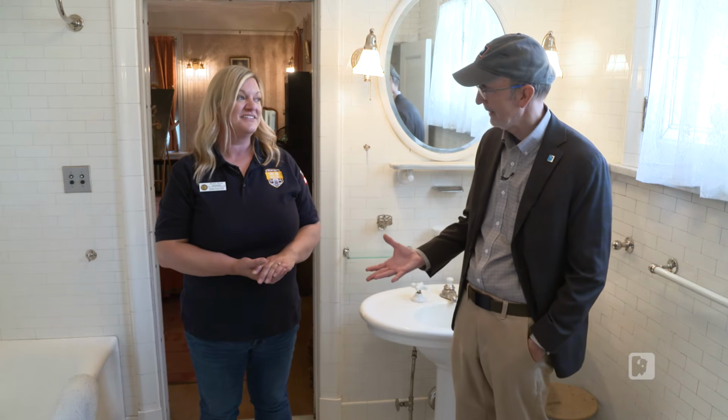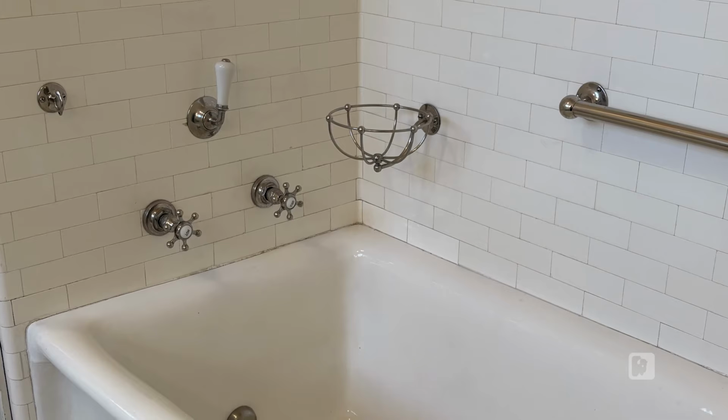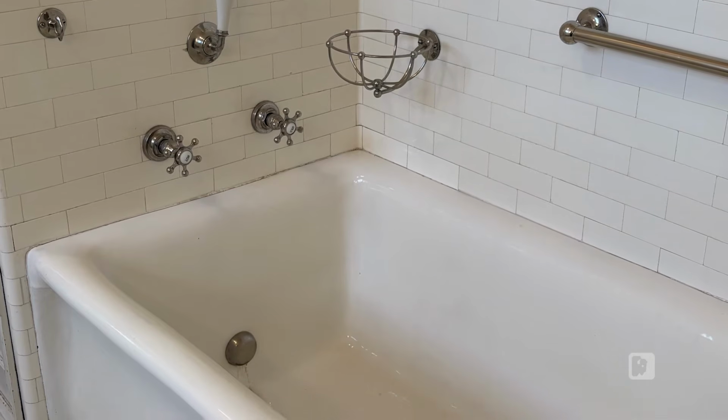So the technique of bathing then was what? So you fill up your tub with a little bit of water, you soap up, and then you stand up and shower off. And the dirty water goes away. Hot and cold running water, right? Yes. There's a boiler specifically for the hot water heater. Yeah.